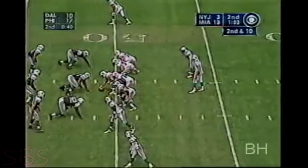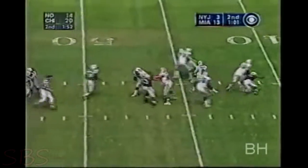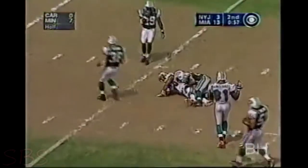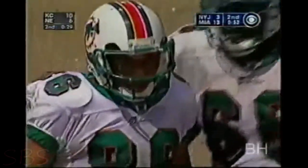We count three drops by Miami receivers so far today. A minute three to play. And Jay Feeley took another big hit on that last play. Feeley now throws. Oh, what a catch! What a catch by Aronde Gadsden! Oh, God. Timeout stops the clock with 52 seconds to play.